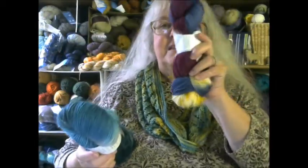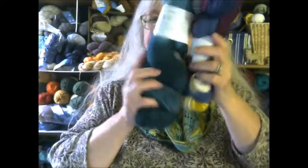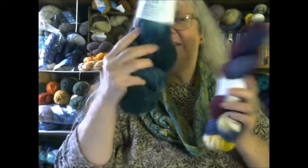I will be making this one after it because I do like this. It's just perfect. It keeps my neck warm without being like hanging all over the place. So yes, I will be making both of these, but I will be making this one next.